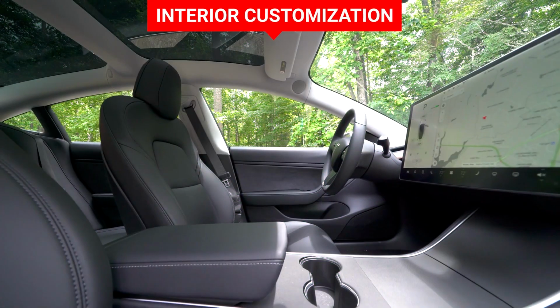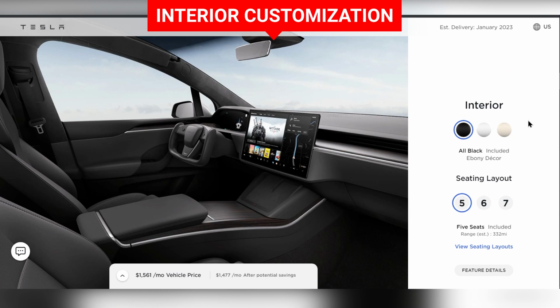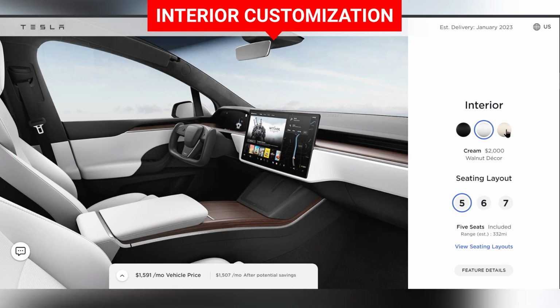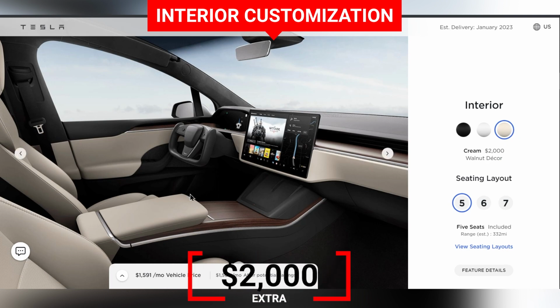Anyways, let's talk about the interior customization. The car comes with a standard black interior that Tesla calls the ebony decor. Now, I have to admit that this black decor looks classy and elegant, but Tesla understands that not everyone is going to like this color. So they gave the option to change from the black interior decor to a black and white decor or a cream decor. Both options look great, but of course, they're not free, and you're going to have to cough up an extra $2,000 for them.